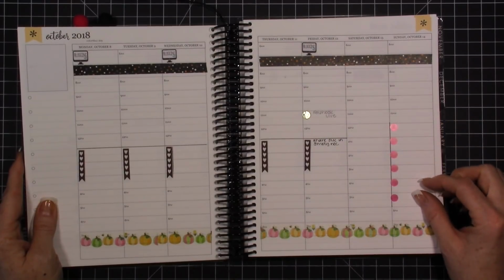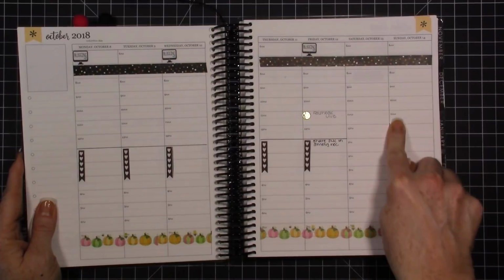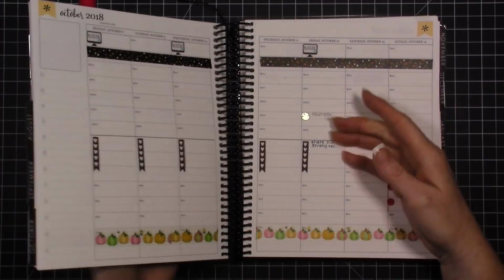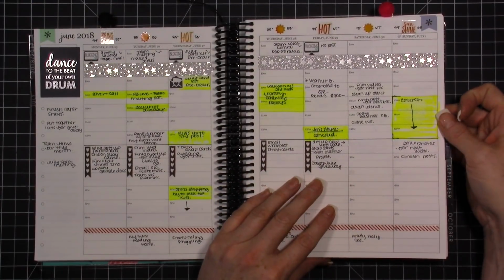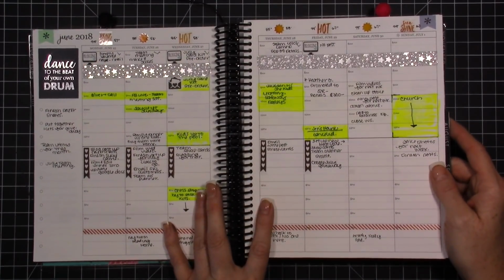I do a lot of cleaning on this day. So this works as a check mark, and then usually we're in church above this time, and you can see I kind of mark that off. So this is what works for me, this layout.